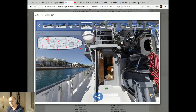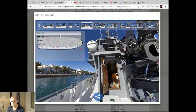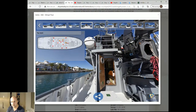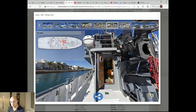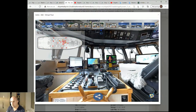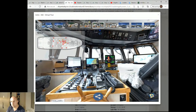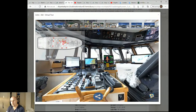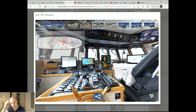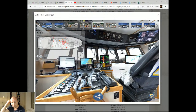I'm interested in the boat, just generally. But I think this is the question which comes down to: would you buy the boat? Very capable, but very sort of commercial machinery on board, which you either have to learn how to use or maybe get some help. It's not the most comfortable boat in the world.